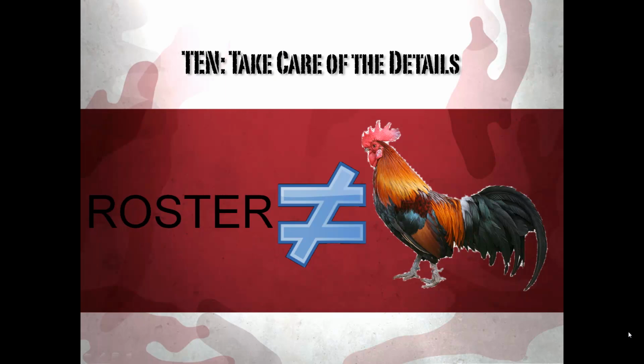10, take care of the details. What you see here on the right is a rooster. On the left, you see the word roster. I worked with somebody who could never figure out the details. She sent out a memo to our clients that said, don't worry everybody, the rooster for our meeting will be ready tomorrow. And of course she meant roster. And that sounds funny, but she did this all the time, and we were a consulting firm and we were billing lots of money to these clients.